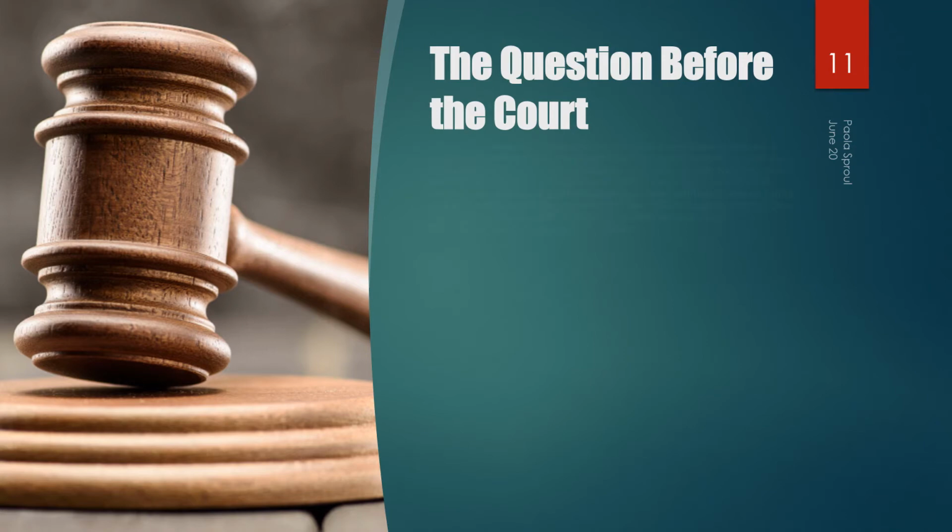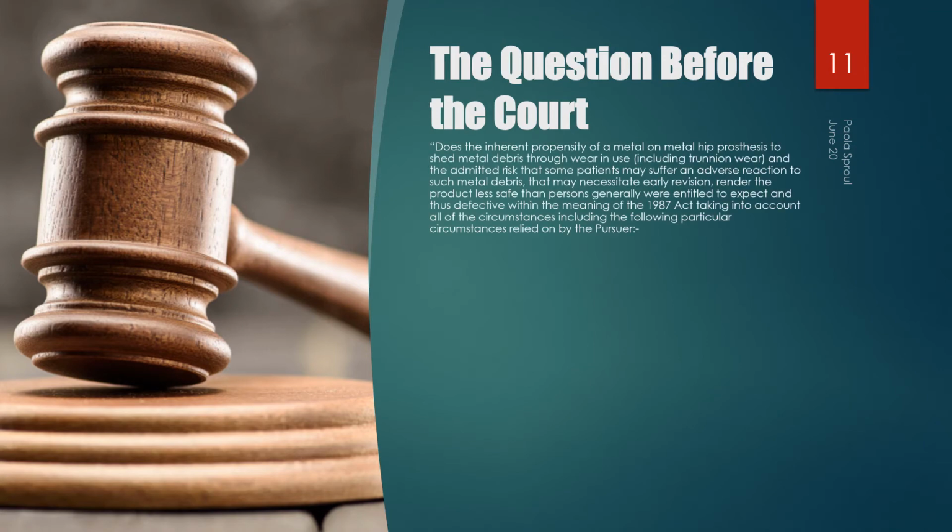Based on this statutory definition and the particular implant being looked at, the parties agreed the following question before the court. Does the inherent propensity of a metal hip prosthesis to shed metal debris through wear, in use, including trunnion wear, and the admitted risk that some patients may suffer an adverse reaction to such metal debris that may necessitate early revision, render the product less safe than persons generally were entitled to expect, and thus defective within the meaning of the 1987 Act, taking into account all the circumstances including the following particular circumstances relied on by the pursuer.